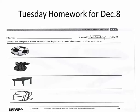And for Tuesday's homework, you will draw an object that will be lighter by weight than the one that is in the picture. So which one is lighter than a soccer ball? How about a balloon? Is a balloon lighter than a soccer ball? Yes, it is. So you will draw a balloon or something else that you can think of that is lighter than a soccer ball. So anything goes fine as long as it is lighter than this object given on the left side.